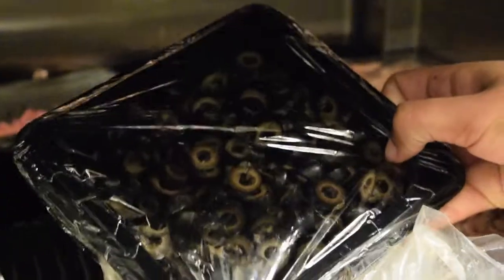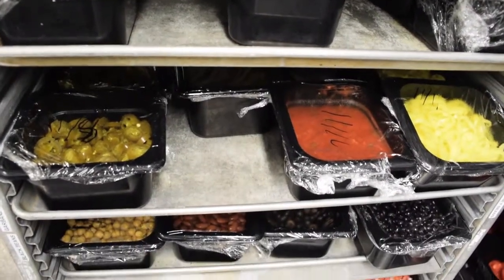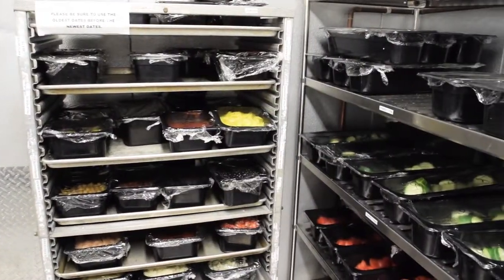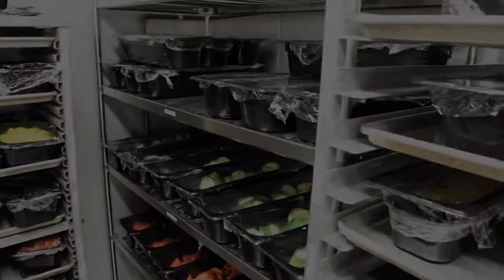The vegetables should also be in the produce cooler, but if they aren't, you can find them in dry stock. Banana peppers and black olives both go in the 1/6 black pans. Mushrooms and tomatoes go in 1/3 silver pans. Mixed peppers and spinach both go in small 1/6 black pans. You must weigh, wrap, and date all of these and put them in the cooler behind omelets.